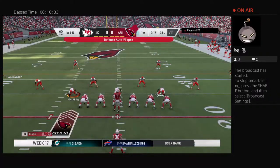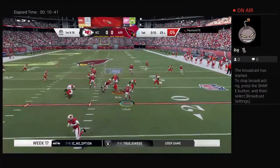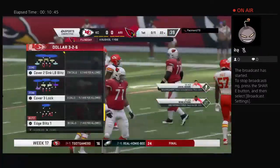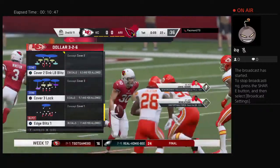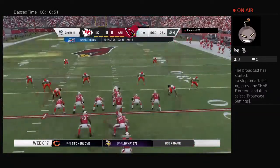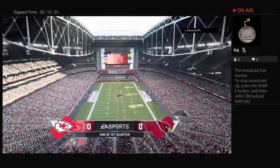Arizona's offense at the line, ready to get their drive started. They've shown precious little here offensively thus far as they try again with a first down now. The drive will commence with a run by Lindsey. And he is met quickly in the backfield. Down he goes, folded like a lawn chair. It'll be a loss of 1, and that'll bring up a 2nd and 11. We're scoreless after 1.